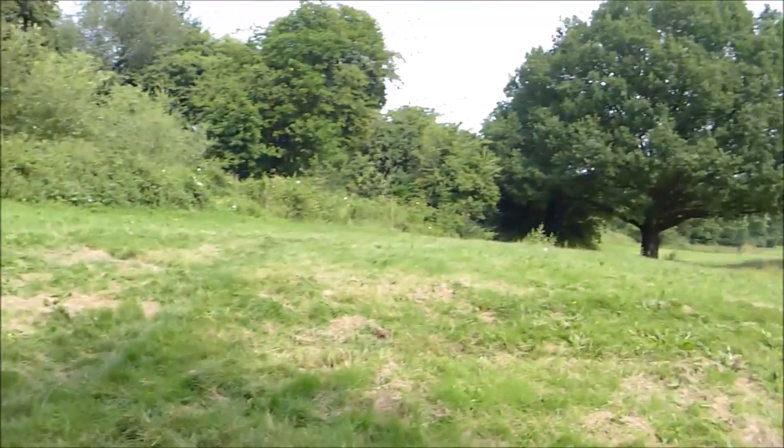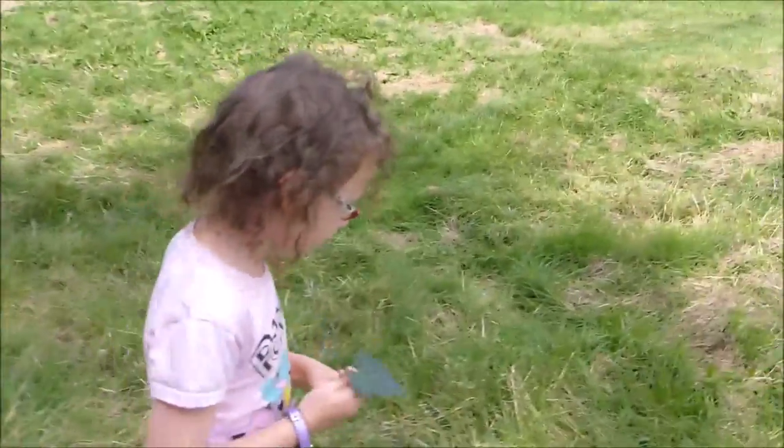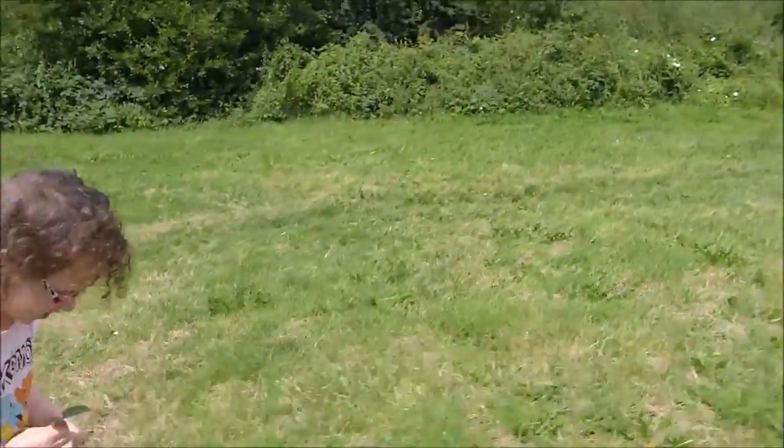Mother Earth is over there, and she said all of her leaves are actually her family. That's beautiful, Roo. That's beautiful.